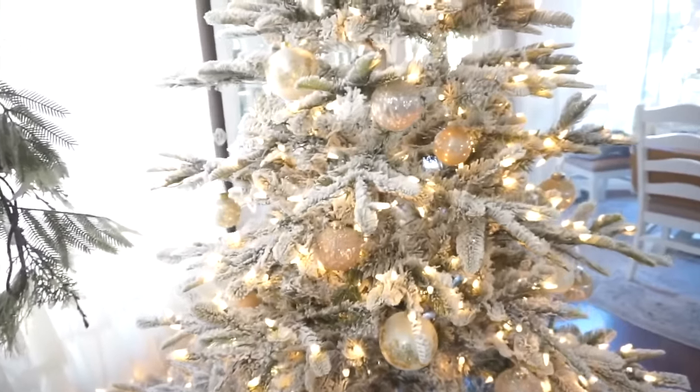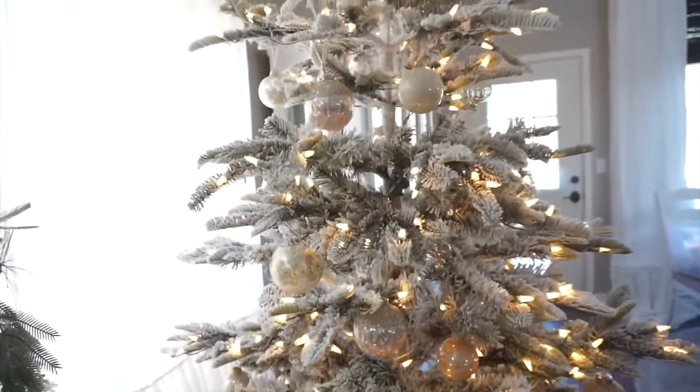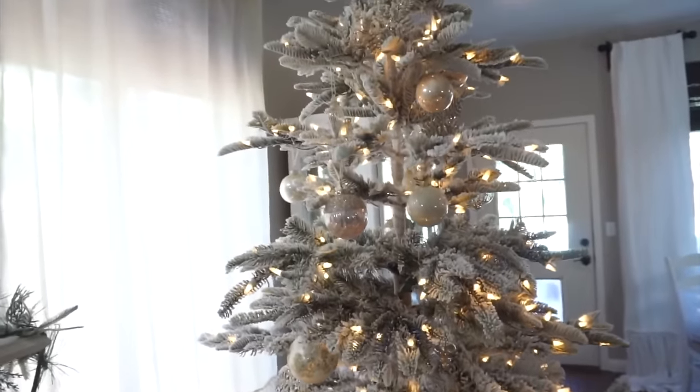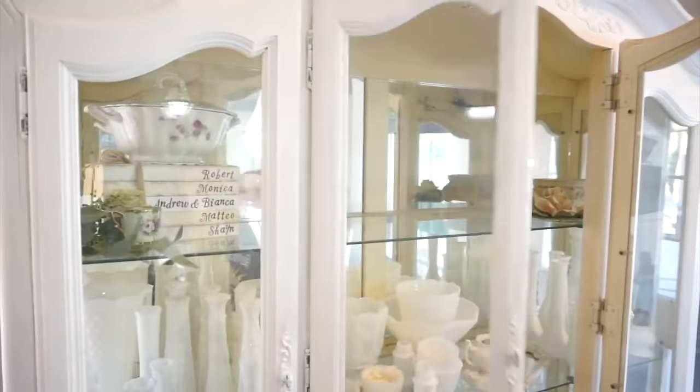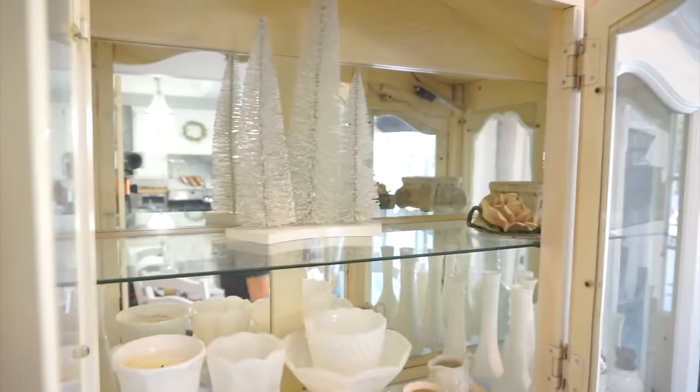I just love it. So now that I am finished decorating both of these trees in here, I'm gonna head on over to my hutch and I will add some subtle hints of Christmas in here as well. And I am going to stay with that neutral look in here as well.